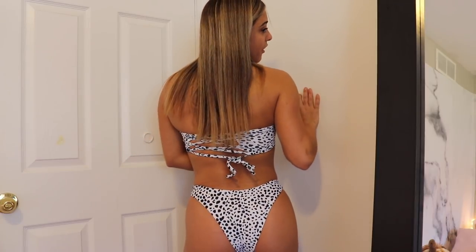So also nervous about how these are gonna fit, but we're gonna go with it and hope for the best. Okay, so I don't wanna say that this one's my favorite suit of them all, but I think it's the winner. It fits me like a dream. The top doesn't actually have padding, but I have such a small chest, I don't feel like I really need pads. The bottoms fit really nice as well. I was concerned with how small these were, but they're not any more cheeky than the other ones were.